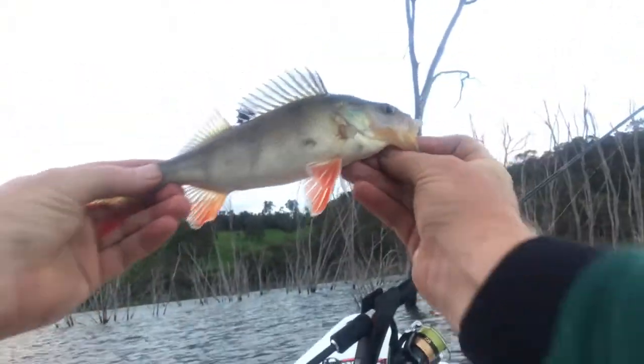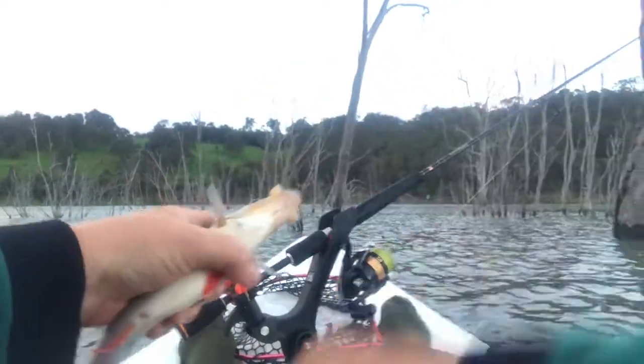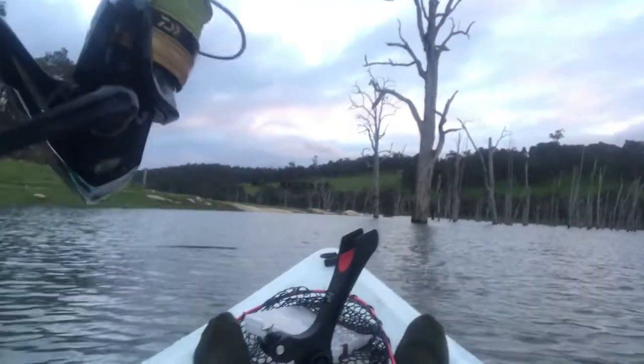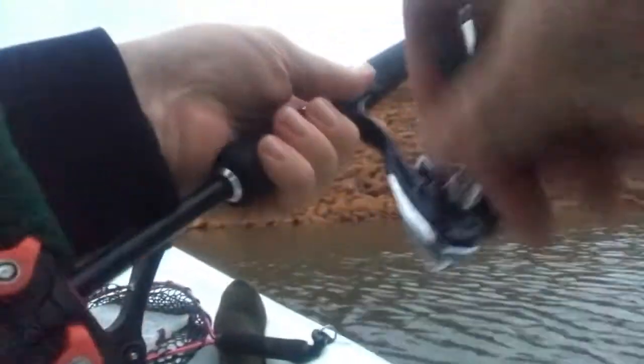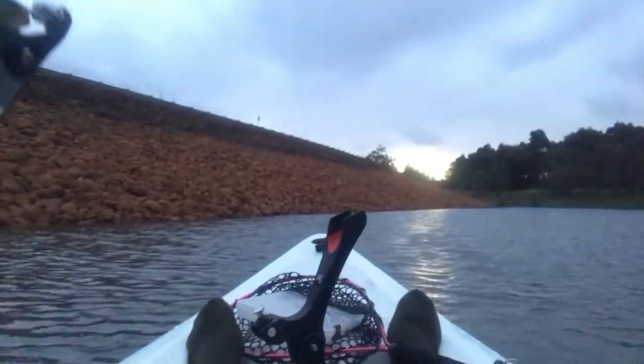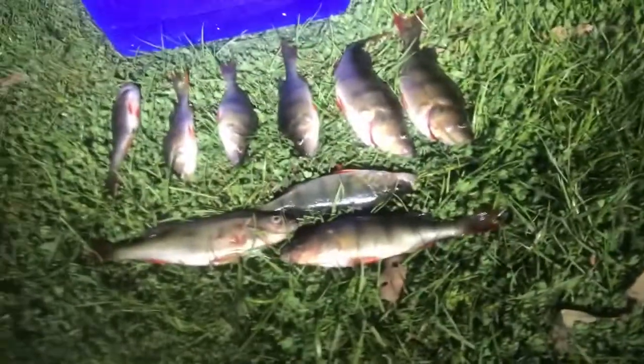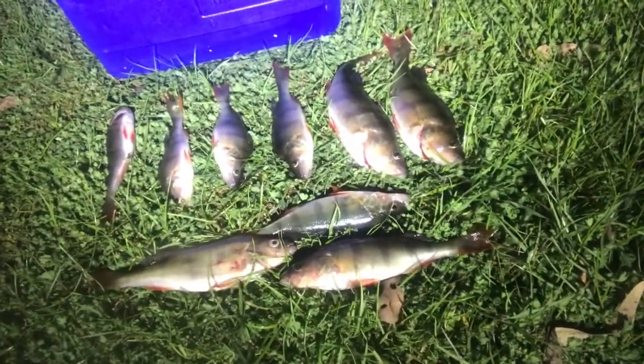Oh, hello. Decent size. Here we go, ladies and gentlemen. That's a better one. Ladies and gents, another little perch there. Oh, there we go, I'm on again. Nah, tiny, little bubba. Oh, a little fish. Oh, he's tiny. Such a little perch around here. Don't know if you're able to see that at all. But that's all the perch I caught today.